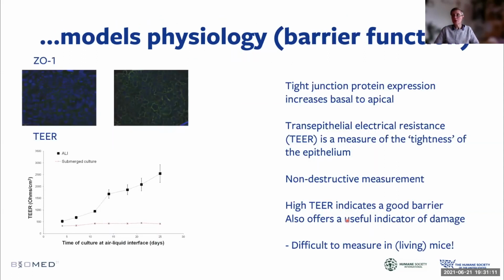Tick number 2 was whether or not this was functional at all. And given that our airways have to be a barrier, we wanted to see if our airway models were a barrier. And we did that by looking for tight junctions. So the tight junctions are what polarizes an epithelium. It maintains the distinct compartments of the apical at the top and the basolateral at the bottom, and they form a ring around the cells and allow distinction so that proteins cannot move between apical and basolateral. And zonula occludens 1 is one of the main tight junction proteins. So we used immunohistochemistry to stain for that.